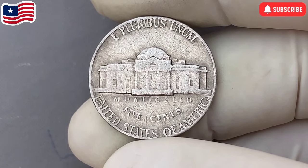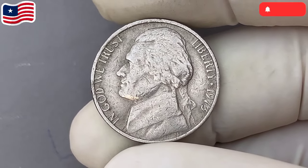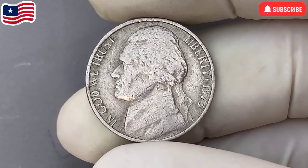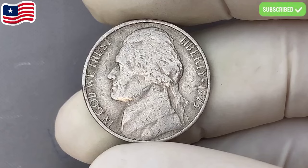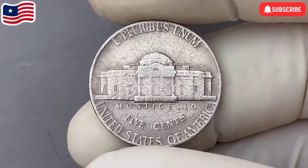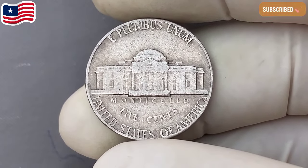And here's the best part: these treasures aren't just buried in museums or locked away in billion-dollar vaults. Some of them are sitting in old piggy banks, forgotten jars, or dusty drawers waiting to be discovered. Imagine finding one. Imagine holding a 1973 nickel that has survived untouched, gleaming, with every detail crisp and perfect. That one coin could change your perception of pocket change forever.